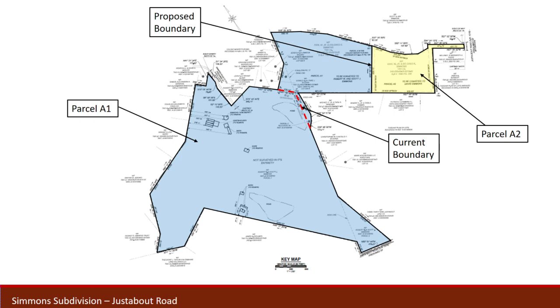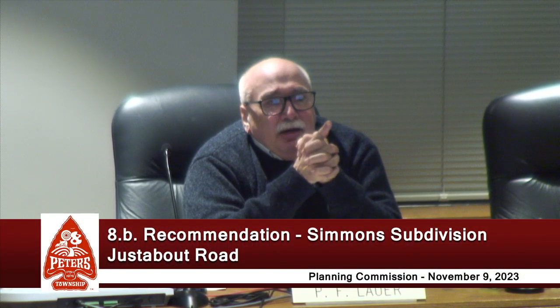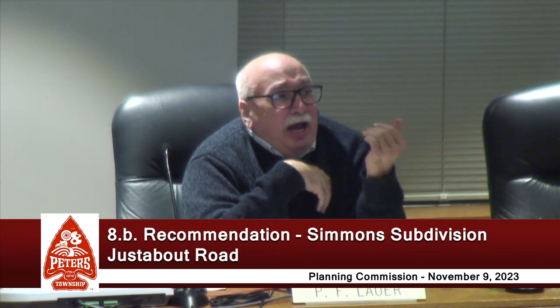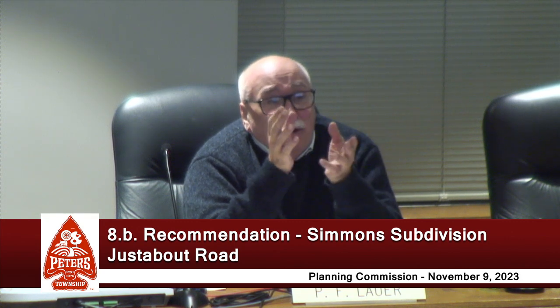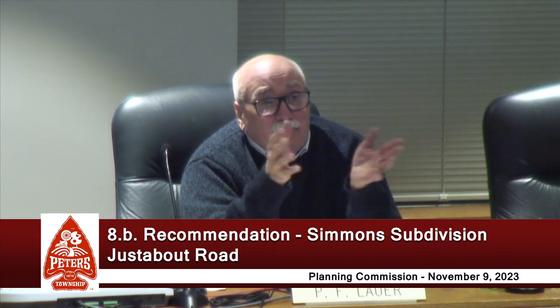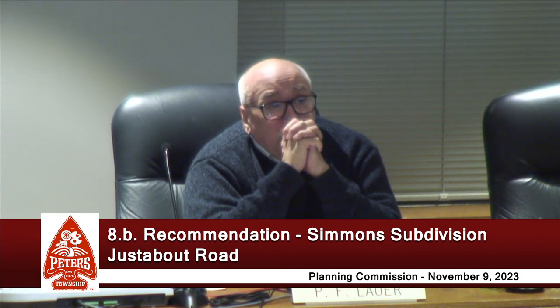And the only thing that I might disagree with, and it has no impact on this, is it isn't clear that there is access to a public road at Simmons. I have no idea where Simmons Road actually ends, and that's of no consequence because this subdivision, as it's shown, would have frontage on Just About Road. Okay.